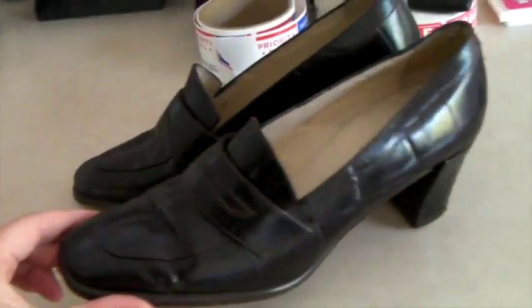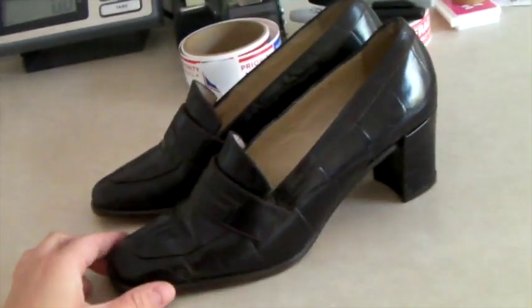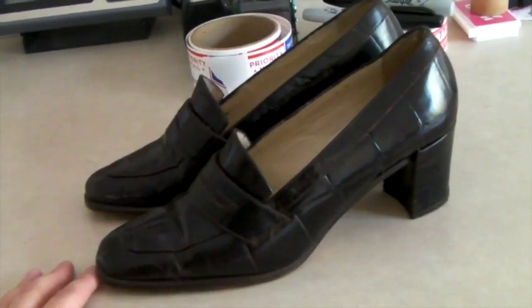Now, the funny thing about these shoes is both of us could not find them in our storage. So I looked again. I dumped out a whole bin of shoes, looked through every single one, couldn't find them.